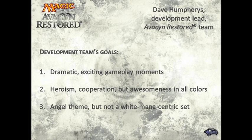Dave alluded to a little bit, but some of this is then figuring out. Well, angels is very much the easy part in many ways. It's easy to give you a dozen or so angels, and that'll make you happy. But what about for the other colors? What are they doing? Especially when you have colors like blue, that thrives in many ways on having good flyers. What is their role? We found their own little niches, and I'll show you at least a couple cards.